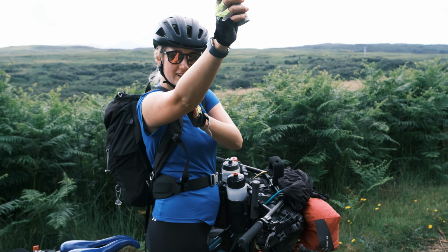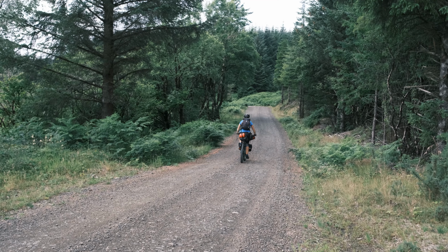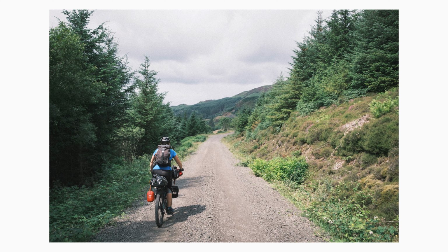The majority of the routes so far had been on tarmac, and even though the roads had been really quiet, it felt really nice to get off into this forestry section and away from any kind of cars.